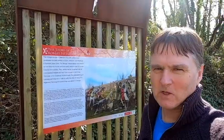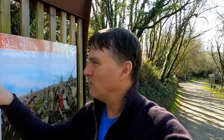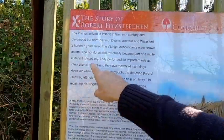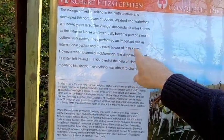This is an amazing information you're getting here in this heritage centre here in Wexford. Here's the story of a guy called Robert Fitzstephen, right? So it's saying here that the Vikings arrived in Ireland in the 9th century and developed the port town of Dublin, Wexford and Waterford 100 years later, okay? The Vikings' descendants were known as the Hiberno-Norse, and eventually became part of a multicultural Irish society. They performed an important role as international traders and the naval power of Irish kings.